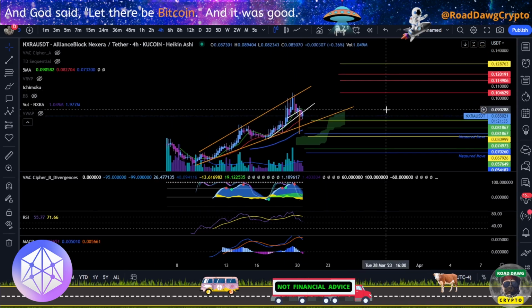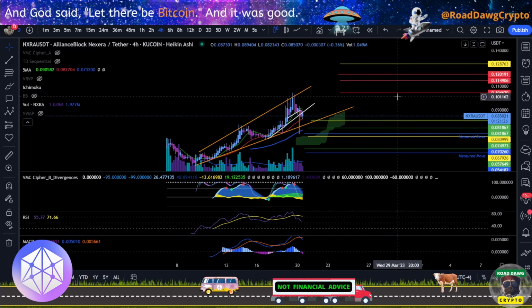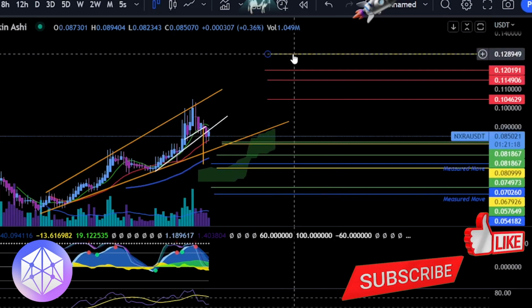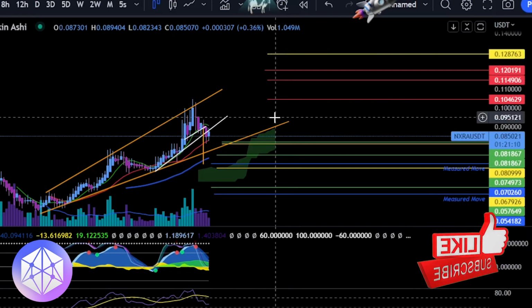But for you guys like me that have got a bag like this and maybe it's in profit, or maybe you really don't have much to lose for it, I plan on holding mine. I don't plan on getting out of this, but I probably will wait till we get up here and maybe take a little bit of profit just to get out what I put into the original token. And then I'm going to let this baby run and see what happens.